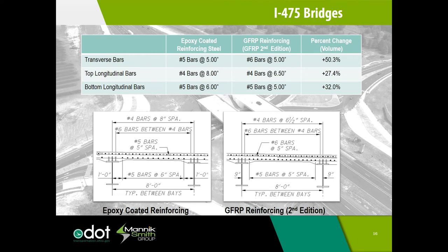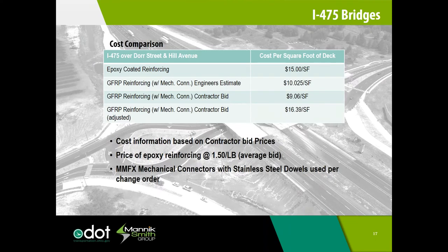The final cost comparison is from the I-475 project. The average bridge price for steel on this project rose to $1.50 per pound. This is also a little odd, as this bid was before the Liberty Bridge, 2 months earlier, which was opened in September.